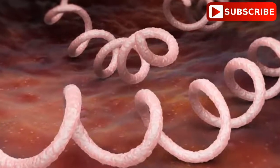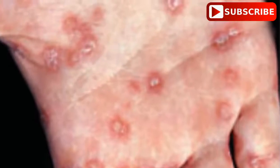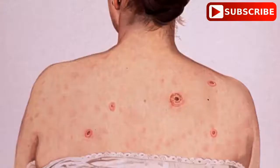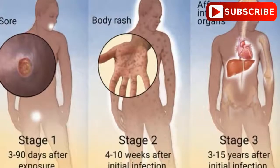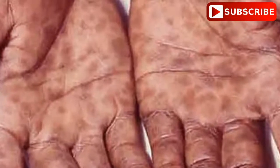Syphilis symptoms come and go over time. But that doesn't mean the infection goes away. The only way to get rid of syphilis is to take medicine for it. Syphilis leads to serious problems if you don't treat it. But it's usually easy to cure it with antibiotics when you treat it early. That's why regular STD testing is so important if you have sex, no matter how healthy you seem.